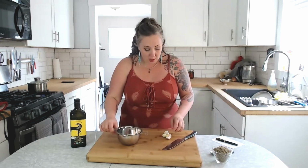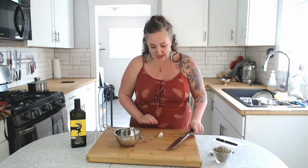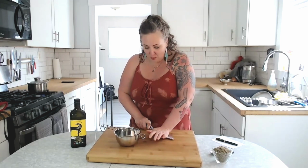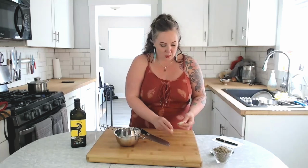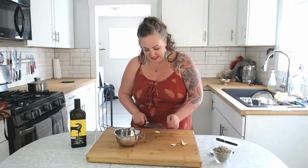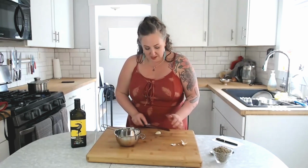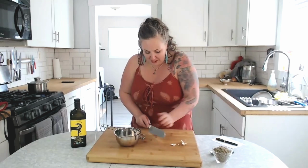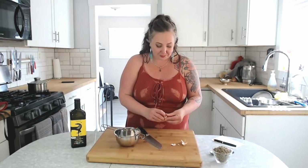Okay, so to start this, you're going to want to put some garlic cloves inside of your double boiler. So I have 5 here that I'm just going to peel and just kind of lightly crush. We are wanting to kind of just open it up and get some of those juices released so they can infuse themselves in our oil.